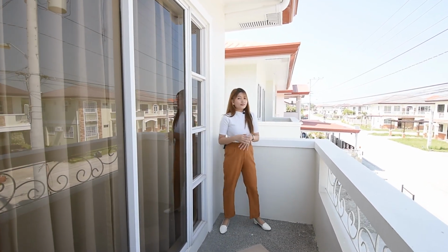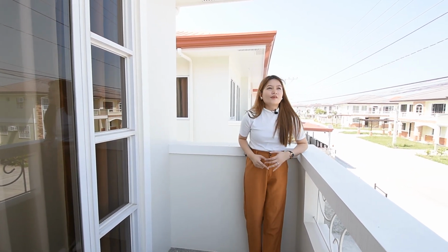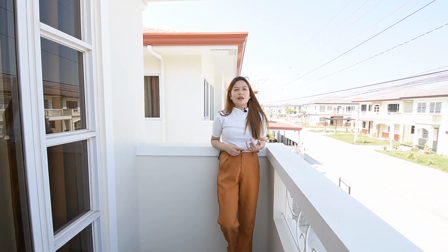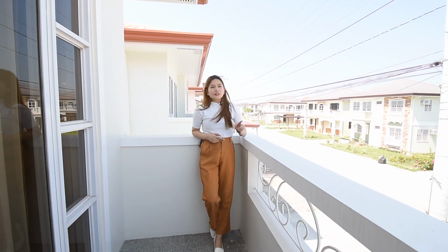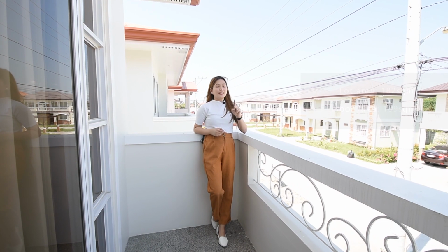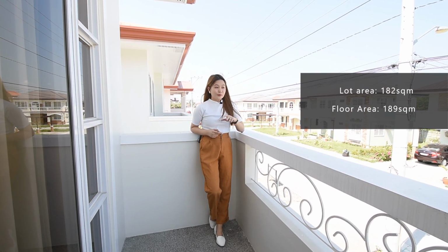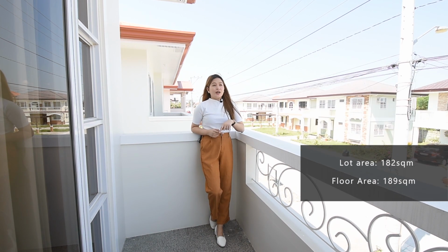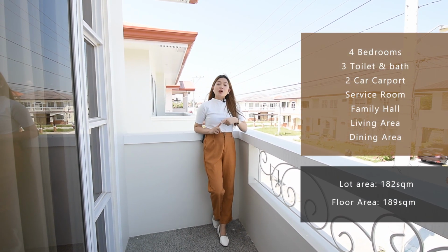And I think let's have some recap now for this Alexandra unit. Alright, so for Alexandra unit, the lot area is 182 square meter. And then yung floor area niya is 189 square meter, di ba? Sobrang laki. And you have 4 bedrooms, 3 toilet and bath, and then 2 car carport.